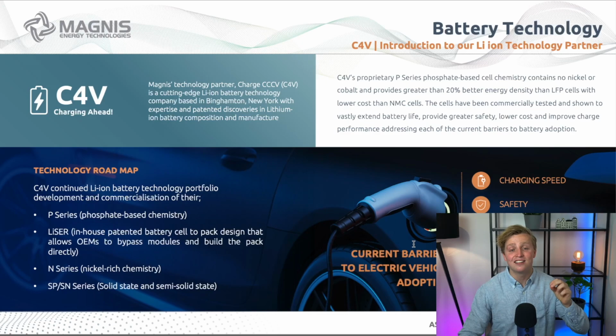And well, that technology starts with C4V, which is allegedly a cutting-edge lithium-ion battery technology company based in New York. Apparently those C4V batteries offer up to a 20% higher energy density than LFP cells, which stands for lithium iron phosphate battery cells. Also, these cells have been commercially tested and have shown some really good traits, for example, vastly extended battery life, greater safety, lower cost, and improved charge performance.